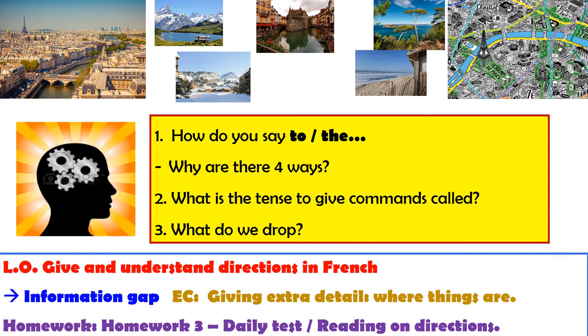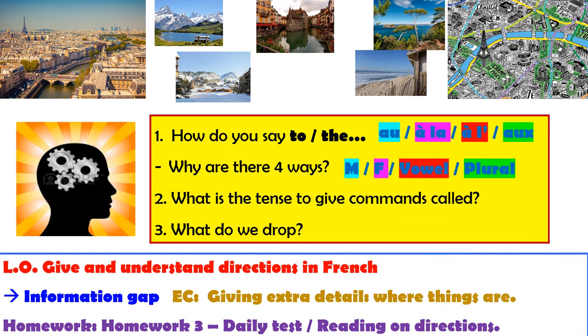Alors mes petits, how do you say "to the"? You say au, à la, à l', aux. Voilà, there's four ways because of masculine, feminine, vowel and plural. To give commands, you use the imperative. If something's imperative, it means you have to do it. And what you drop, you just don't need the tu or vous. You don't need to say you go left, you go right. You just say go left, turn right, go up, go down, shut up. All of that is the imperative.